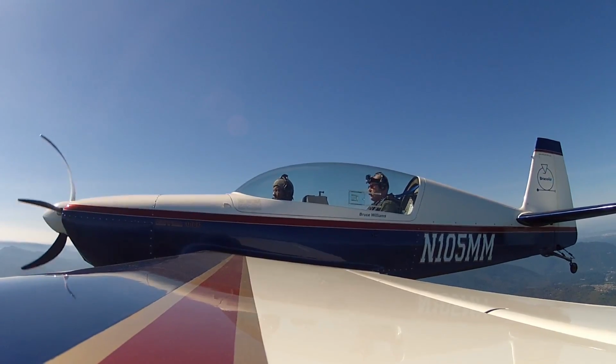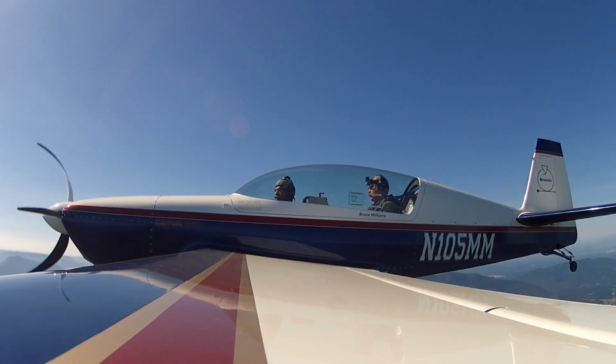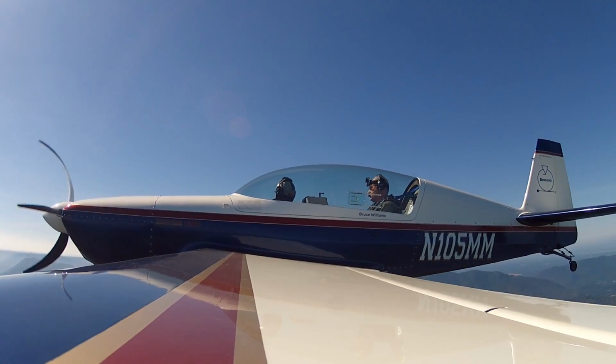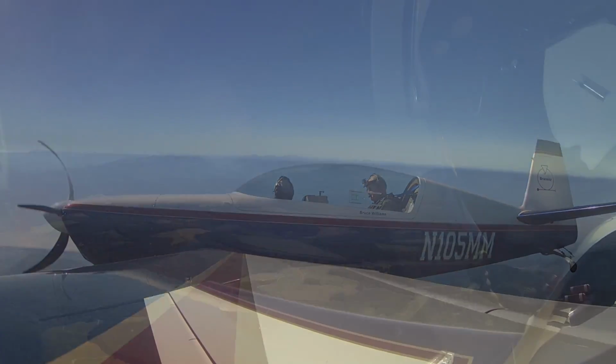Northeast Practice Area, Extra 5 Mike Mike, just north of Falls City, about to commence aerobatics over the power lines between Falls City and Carnation. Will be 3,500 to 6,000. Northeast Practice Area.